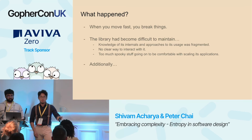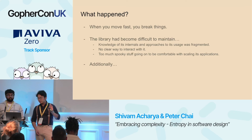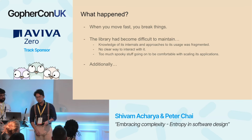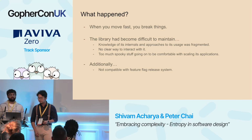Additionally, and probably quite crucially, you might have noticed that I sort of broke my promise of not talking about feature flags a bit later on, but I didn't. But here we go. So there's an absence of any reference to feature flagging so far. And this is because, unfortunately, this policy diff library isn't compatible with our release system.